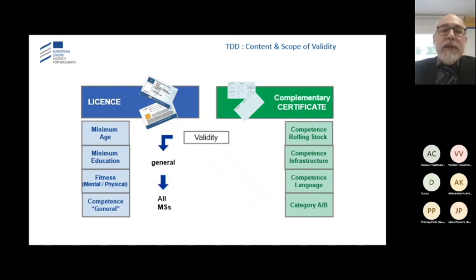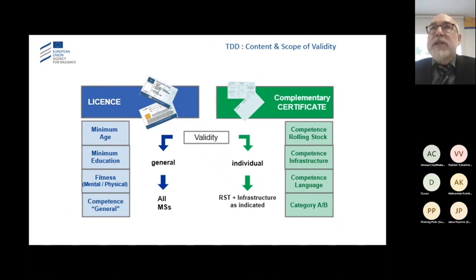The validity, not in duration, but in regard to the geographical scope, is different, because the license is a European document which is valid throughout the European Union in all member states. And on the other hand, the certificate is only valid on the network which is defined on the certificate. So it can't be used in general. This is logical because up to now we are not that far in the harmonization of operational and technical features of the infrastructure. So usually the train driver, of course, needs to be trained on a specific set of technical and operational features which refer to the lines where he's going to drive the train.